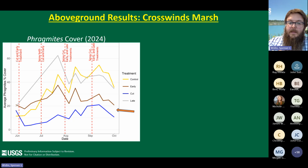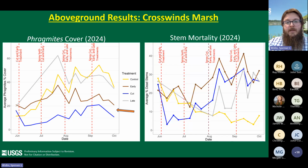However, when looking at the mortality effect of this, so again, here looking at the average proportion of stems in that plot that we observed to be dead, here we did see significant impact in terms of that late treatment, so a little bit less intensive of a treatment here. And by the end of the season, across all of our treatments, we had pretty similar impacts in terms of mortality of these stems.